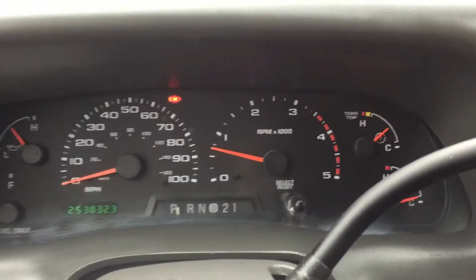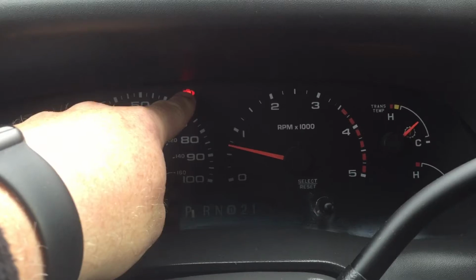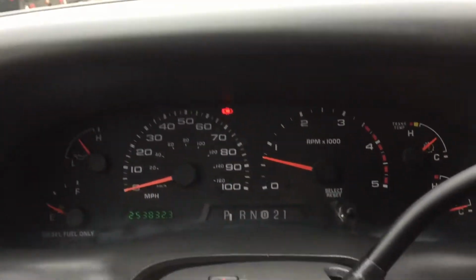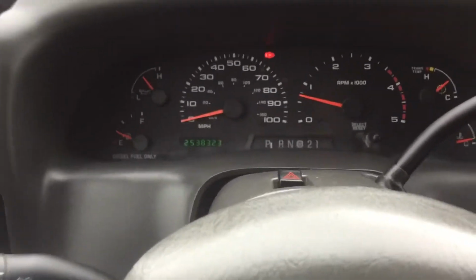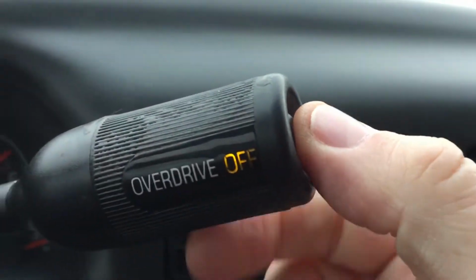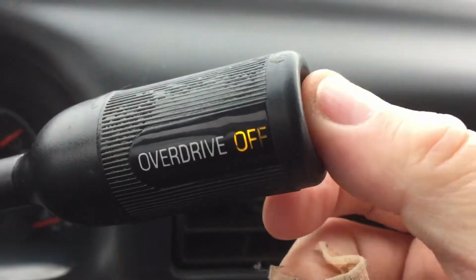Oh, my guys just informed me, this door open light, the module that controls that is broken. When you open the door, supposedly that would go off. We need a new module, so that's getting handled. The doors are all closed, and the module says that there's a door open, and that is incorrect. So that's going to get handled here. We just learned that about 5 minutes ago. There's your overdrive off and on.